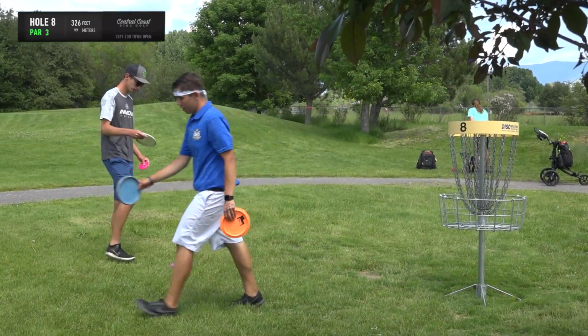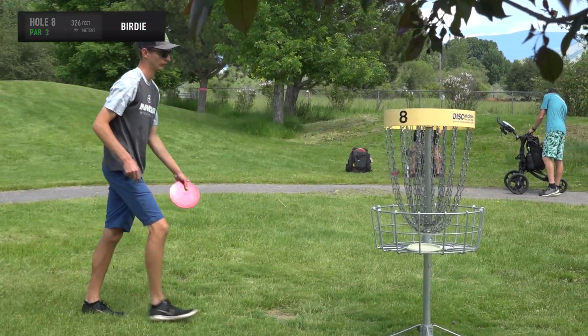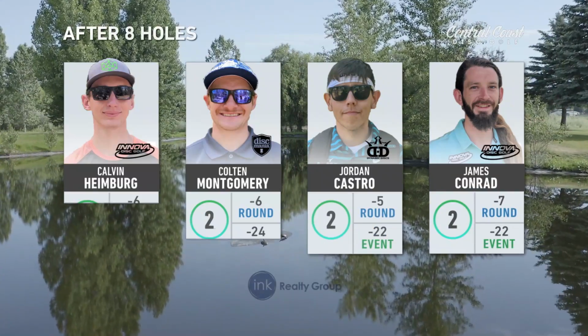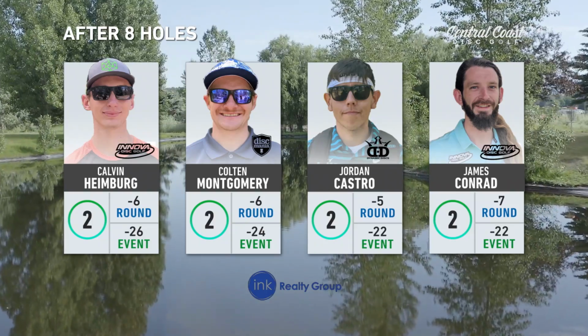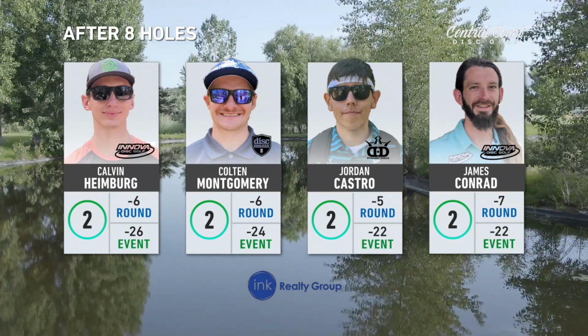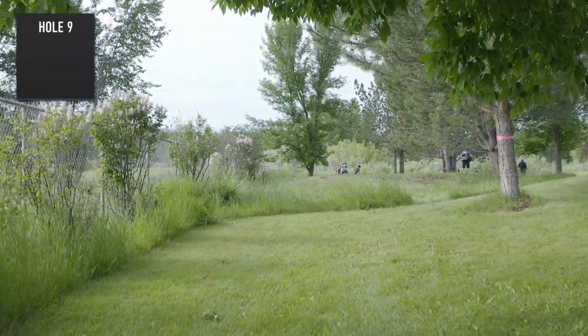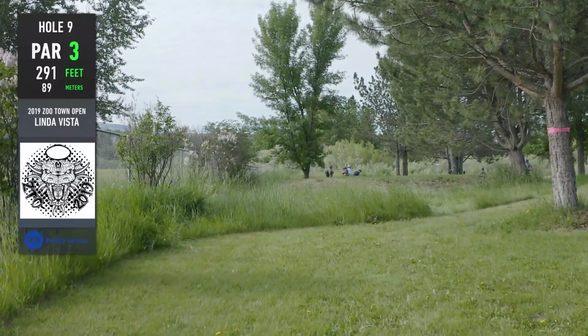There is Jordan making good. Calvin will do the same, and got 3 star frames already. Yeah, these guys are shredding, really. I mean, what are we through 8, 6, 6, 7, and 5? Wow. Yeah, a couple eagles already. They are hot. Calvin with a 2-stroke lead over Colton. Jordan slipping back a little bit as we head into 9, which is a lot different from last year, Christian.